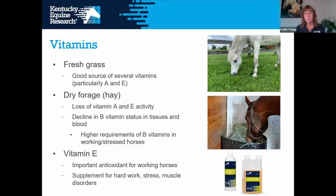The nice thing about B vitamins is, since they're water soluble, if the horse actually overeats B vitamins, they're just flushed out. I'm not going to say never toxic, but it's very unlikely to have any issue with an overabundance of B vitamins. Another B vitamin I'm sure everybody is familiar with, but may not realize it's a B vitamin, is biotin. Everybody's heard of biotin for horse hoof health.